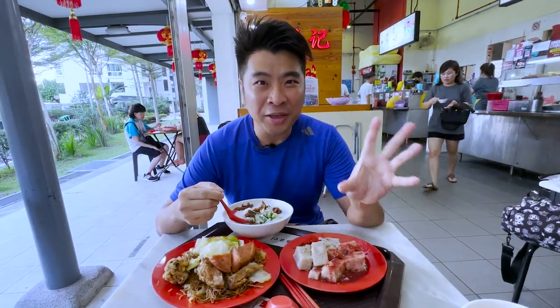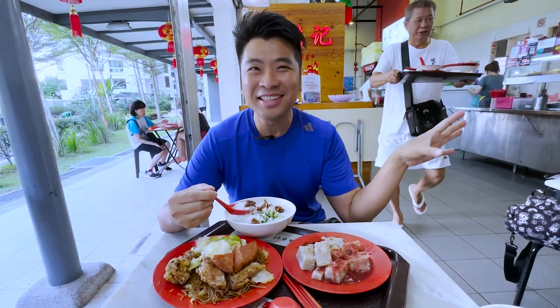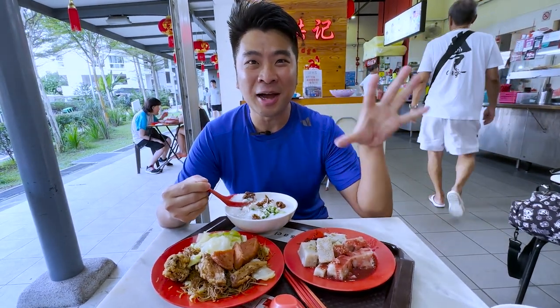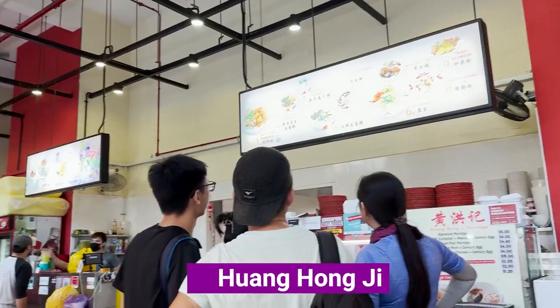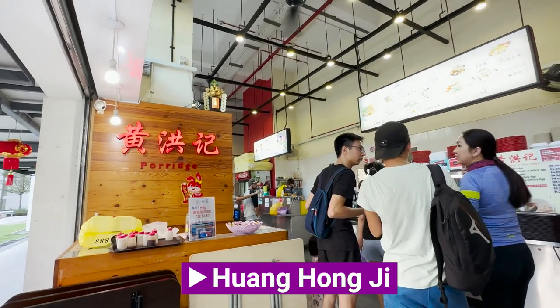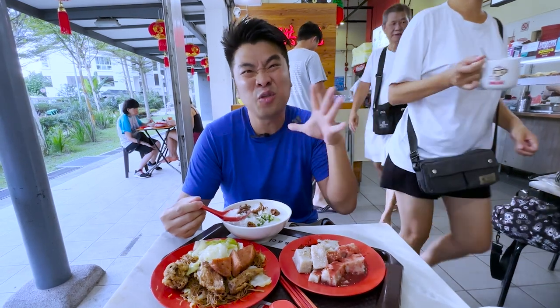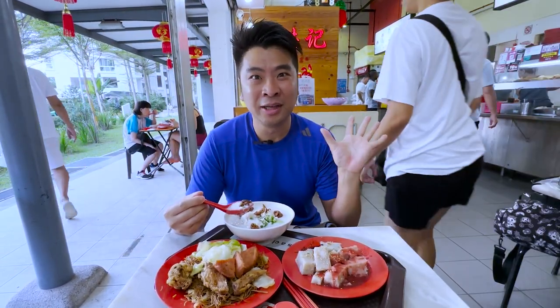So first stop is breakfast, and breakfast, all Ponggolian. Ponggolian, is that a word? So all the locals prefer to come here, and this is really a one-stop breakfast for all the local people here. This is Huang Hong Ji, and it is famous for their signature porridge, but they serve all sorts of Singaporean breakfast, which I really, really like.